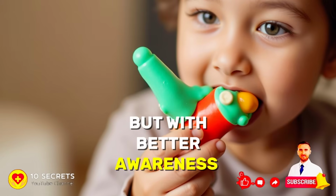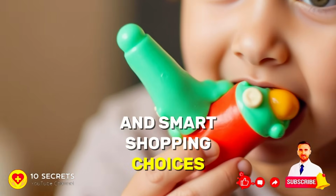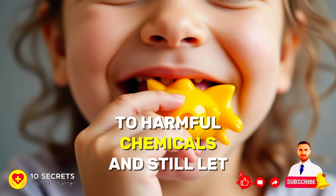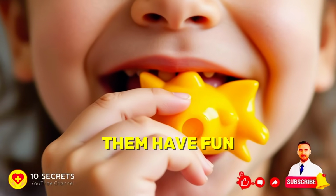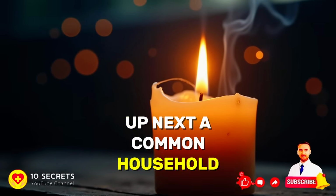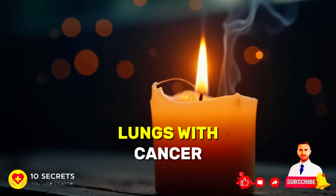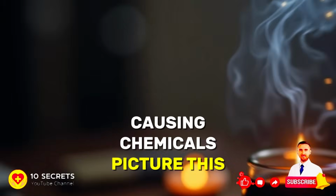But with better awareness and smart shopping choices, you can protect your kids from unnecessary exposure to harmful chemicals and still let them have fun. Up next, a common household item that fills your home with pleasant scents, but could also be filling your lungs with cancer-causing chemicals.